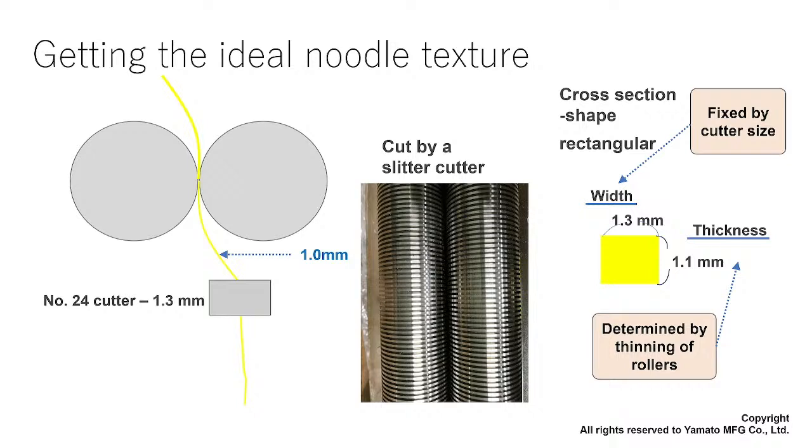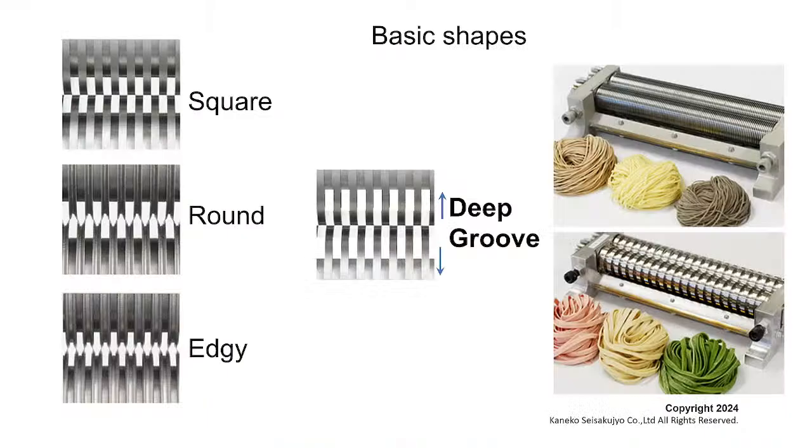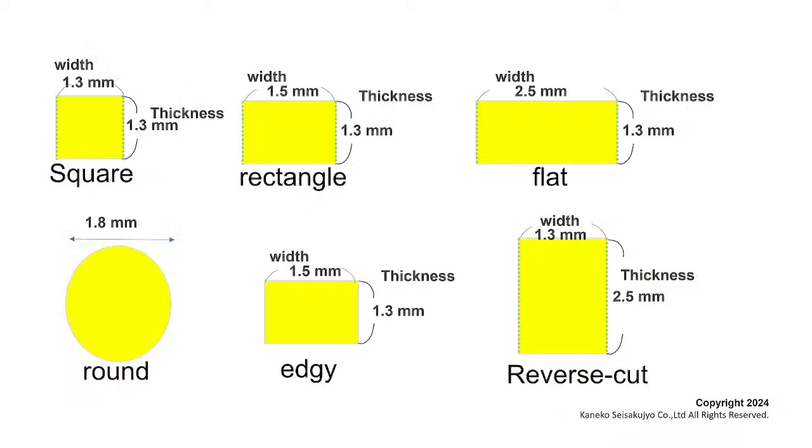So we do the thinning and the cutting. We're going to make them into strands of pasta. If you're doing sheet pasta, like filled pasta, you're not going to do the cutting this way. But there are a lot of different sizes and shapes of cutters: slither cutters, square, round, edgy. We can use all these different shapes and sizes to make our well-crafted, unique pasta.